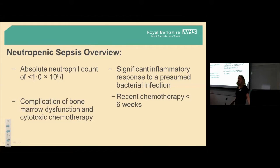So now I'm just going to give you an overview on neutropenic sepsis. This is probably most of your bread and butter, so I'll go through it fairly quickly. So we know that neutropenic sepsis is when patients have a neutrophil count of less than 1. They may have bone marrow complications because of the cytotoxic therapies that we're giving them, and the neutropenic sepsis is when they have an inflammatory response to an infection, and is generally within 6 weeks, usually less, of them having chemotherapy.